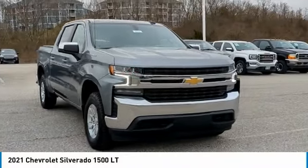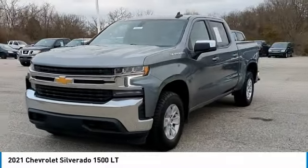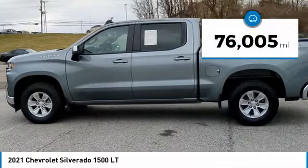We are pleased to show you a 2021 Silverado 1500. The Chevy Silverado 1500 has the lowest cost of ownership of any full-size pickup. This vehicle has less than 80,000 miles.